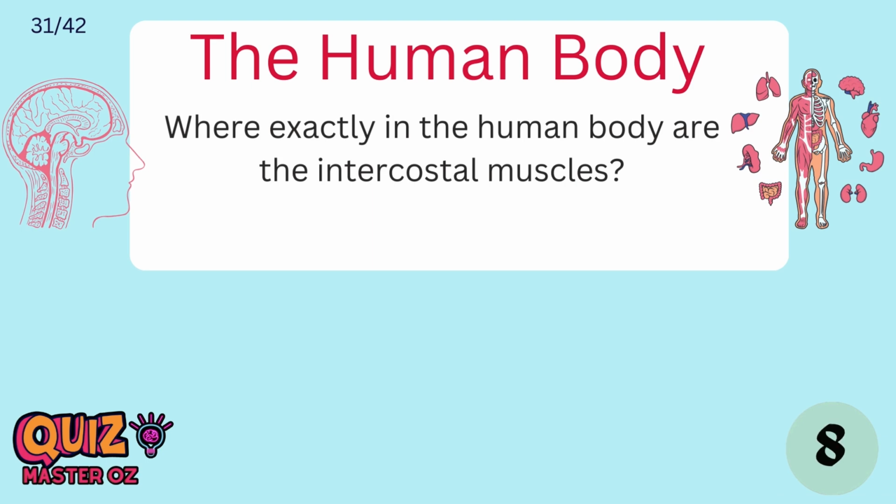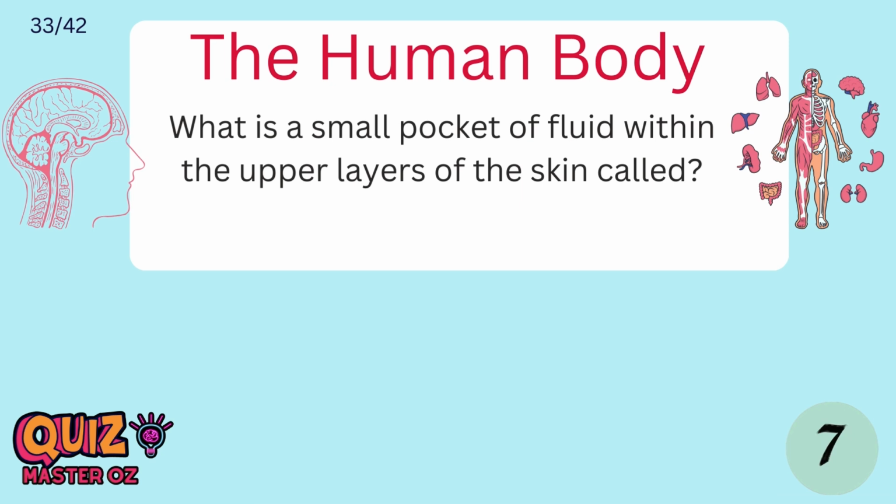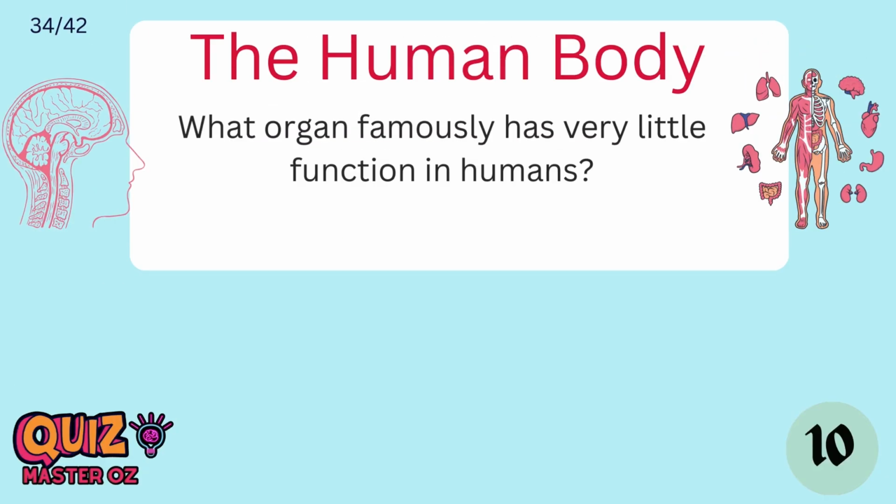Where exactly in the human body are the intercostal muscles? Between the ribs. What is the name of the chief muscle used for breathing? Diaphragm. What is the small pocket of fluid within the upper layers of the skin called? A blister. What organ famously has very little function in humans? Appendix.